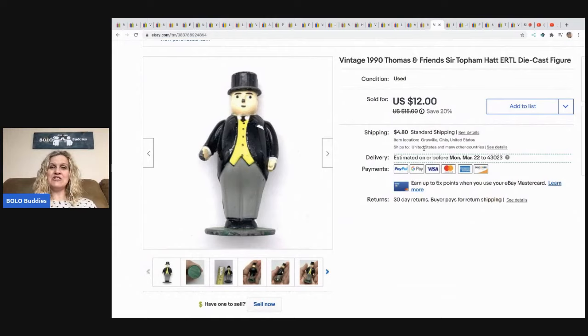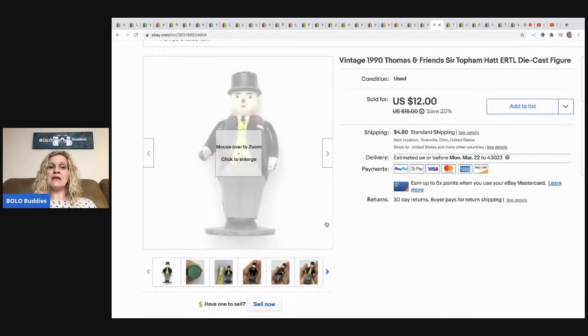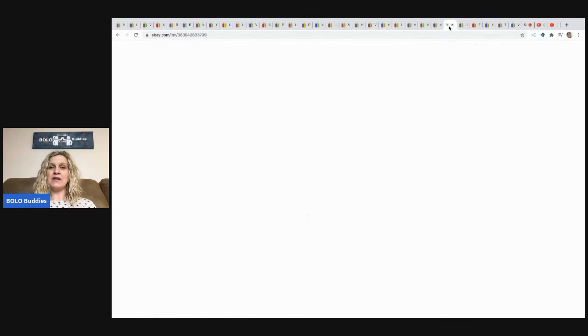Okay, so this vintage 1990 Thomas and Friends Sir Topham Hatt, he's a die-cast train figure guy, and he was in a toy tote that I picked up at a garage sale. I sold him for $12 and the buyer paid shipping.